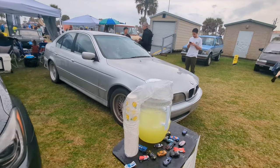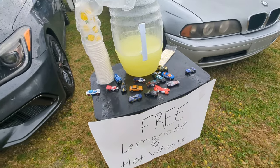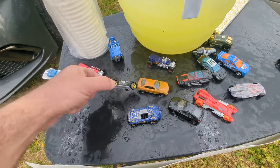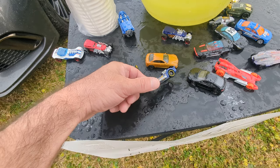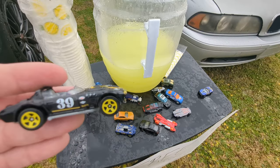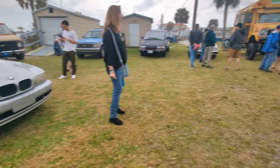Look at this. Free lemonade and Hot Wheels. Oh, free Hot Wheels. Look at that. Nothing's free today, is it? Should we get one? Which one should we get? That one's pretty cool. Drivin Ivan's going with this one. I've got so many of these. But hey, now I got another one. Thanks. They're free. It's very nice of these people.